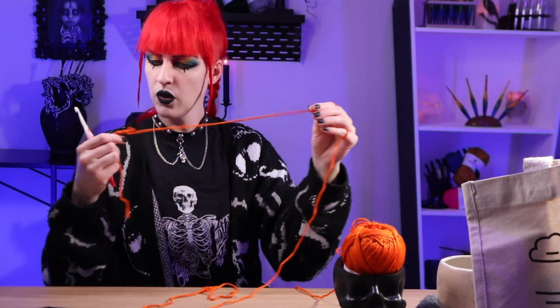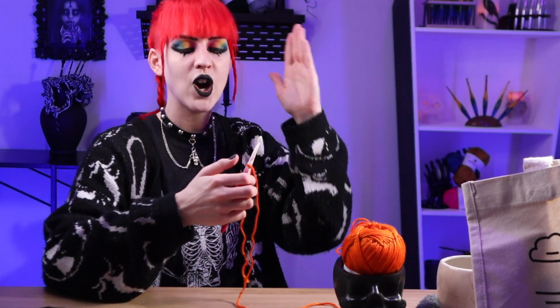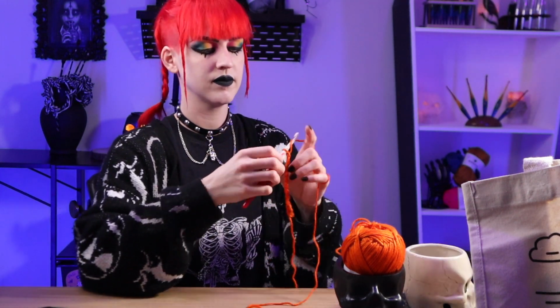All right, my tension was a little tight on that. I like really loose tension for shawls and blankets. My tension will get looser as I get going, so I have to make a conscious effort when I'm starting my foundation chain to make it relatively loose.